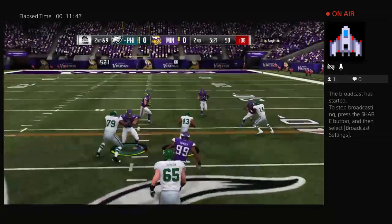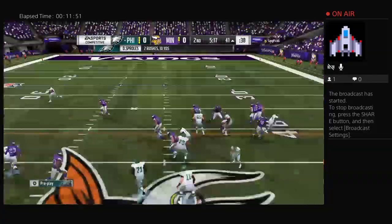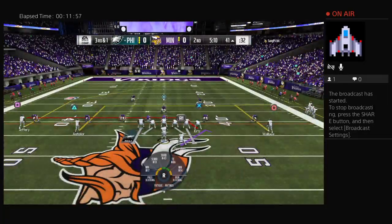Again, they'll run it. Again, it's Sproles. And he'll be taken down right around the 41-yard line. 9 yards on the pickup there as they'll be left with 3rd and 1. That was a good run, and it got to the second level.